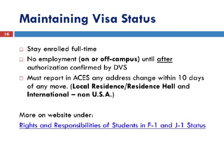There are certain things you must do to maintain your immigration status while at Duke. You must be enrolled full-time each term. You must not work on or off campus until after you have confirmed your work authorization with Visa Services. And you must report any address changes within 10 days of the time you move. You will notify us of the move through your ACES account by updating your local residence hall address.